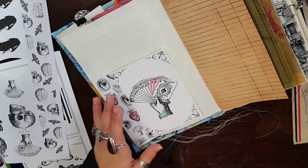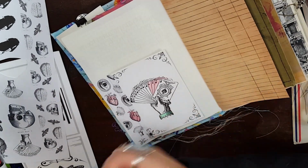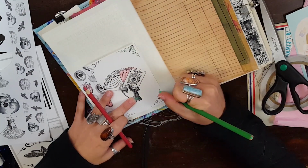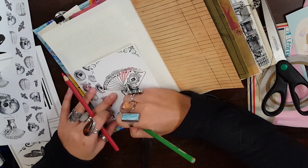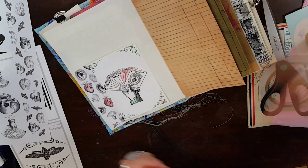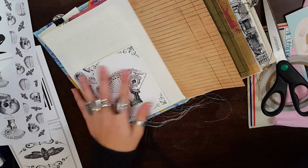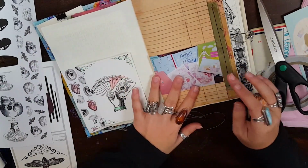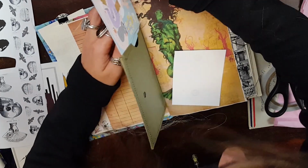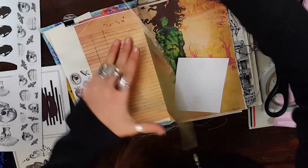I took a few colored pencils and wanted to color in some of the images just to spruce it up. Everything is in black and white except for a couple of the cards that have some color, but I wanted to make it so you could really do whatever you wanted with it, make it look vintage, add crazy colors, whatever floats your boat. So I'm really excited about that.